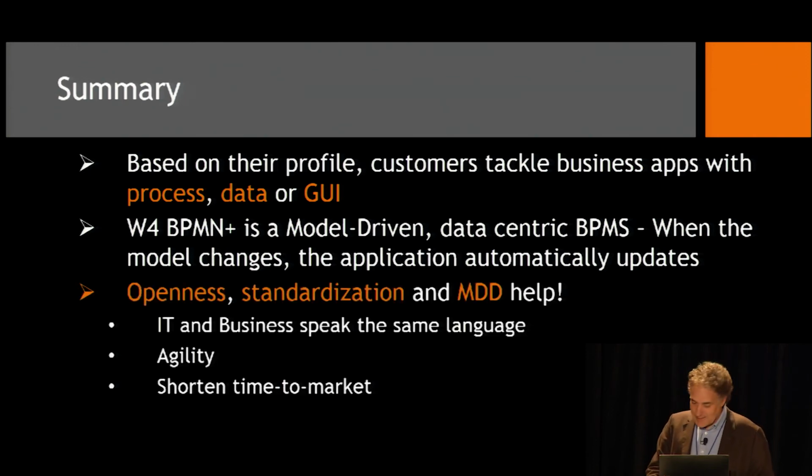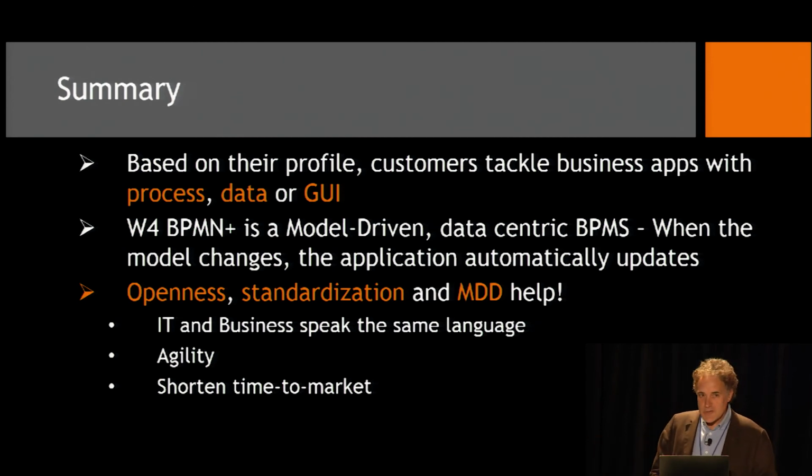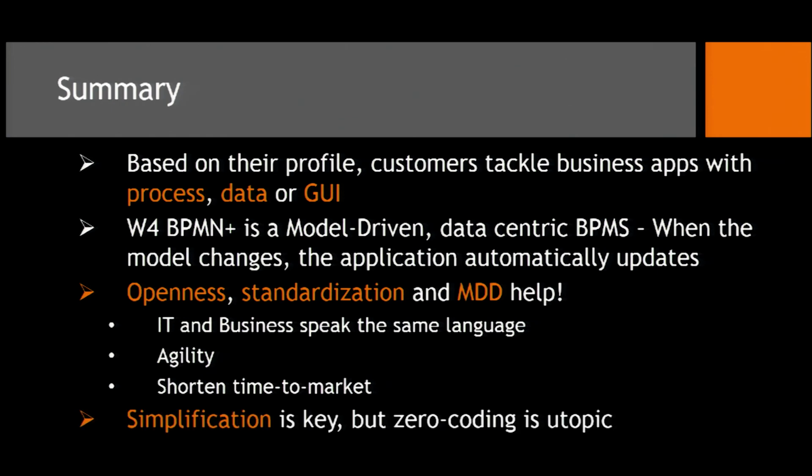What we also think is that being open and relying on standards and also using model-driven development helps a great deal, because it helps IT and business speak the same language. It also allows us to be much more agile, and it shortens time to market. Of course, simplification is key, but we also think that zero coding is utopic. What we see usually is that we can do a lot of things by simple configuration, but it always comes to a point where programming is needed a little bit for complex business rules.